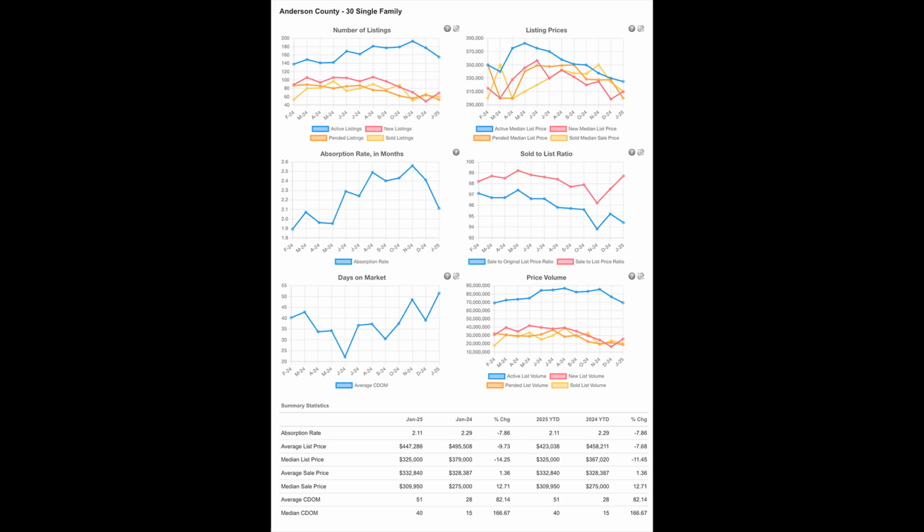The adjustments in list prices and longer days on the market reflect a natural rebalancing rather than significant downturn. As far as recommendations for buyers in Anderson County, take advantage of declining list prices and longer times to negotiate favorable terms. Focus on competitively priced properties in the lower to mid-range segments where demand remains strong.